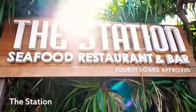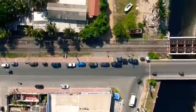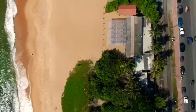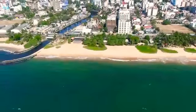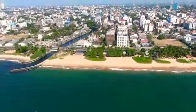And the restaurant is called The Station because it's right next to the railroad track, right? Such a cool restaurant. It's on the beach. You have sand at your feet and you have amazing views of the ocean, the breeze. Beautiful, beautiful place.